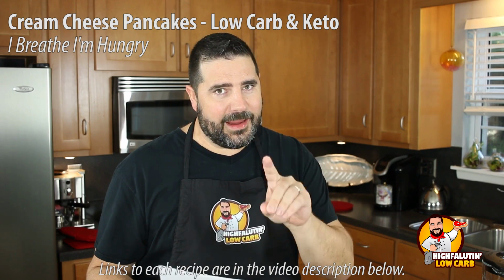This says it makes 4 pancakes, but it doesn't tell me how many servings there are. Based on the ingredients, I'm guessing that it's 1 serving. But also what this says is these delicious low-carb cream cheese pancakes taste like skinny fried cheesecakes. That sounds delicious. But the skinny part worries me because pancakes aren't skinny.